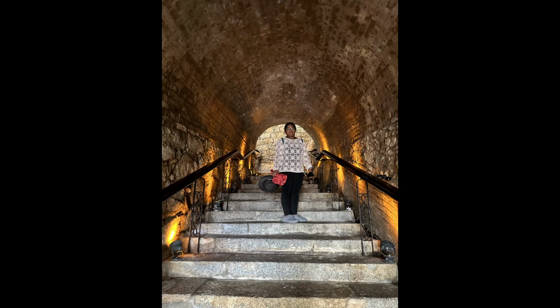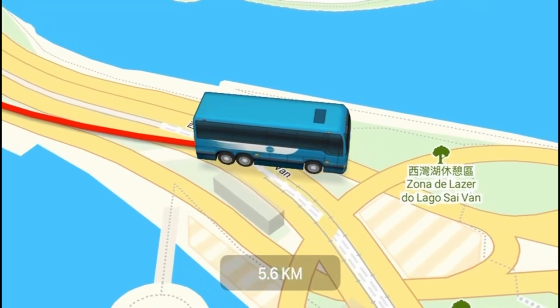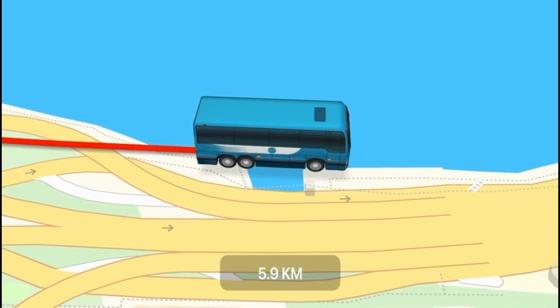After spending about 15 minutes here at Barra Fort taking in the views and exploring this historic spot, we're ready to head to our next destination. From here, we'll be taking a bus to the iconic Macau Tower, one of the most famous landmarks in the city. Let's head there and see what it has to offer.